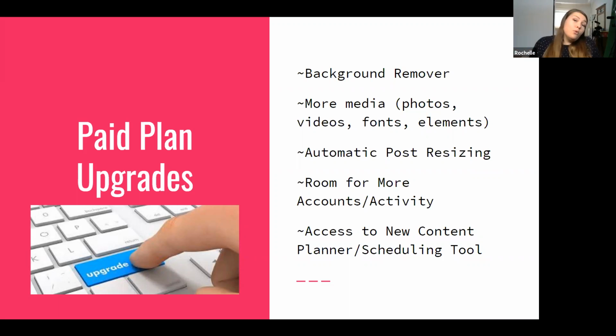There is room for more accounts and activity. And that just makes me think of that movie. There's so much more room for activities, but anyway, so that's great if you do have a large team, or if you have multiple accounts that you manage, and you really need kind of a more robust storage system and everything, then that's obviously beneficial.